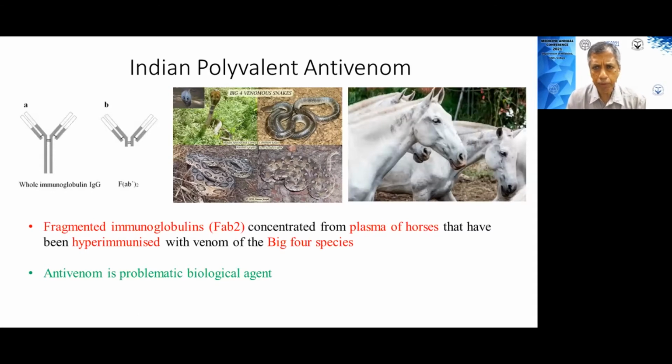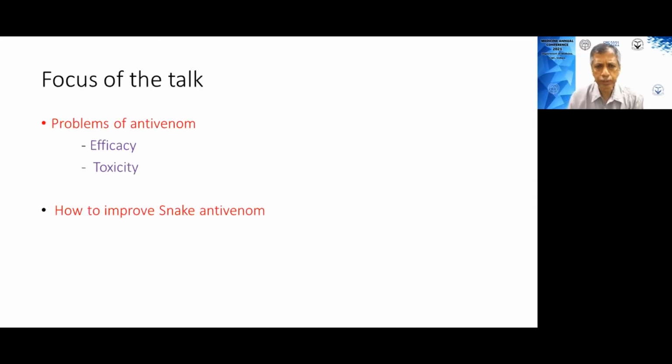The Indian polyvalent antivenom consists of fragmented immunoglobulins, F(ab')2, concentrated from plasma of horses that have been hyperimmunized with venom of the big four species. Antivenom is a problematic biological agent. The focus of this talk will be on the problems of antivenom, efficacy and toxicity, and how to improve snake antivenom.